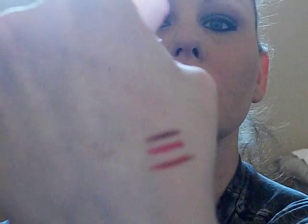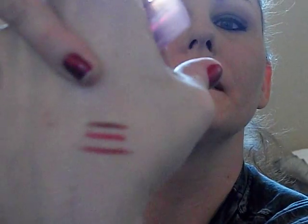My favorite chapstick this year has been the Nivea Kiss of Shimmer Radiant Lip Care. The pink one. Beautiful color. Really like it. I don't know if you can see it, but you should be able to. It's right there. So, of course, probably only see the shimmer.